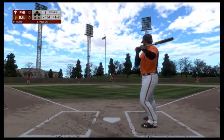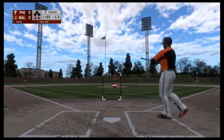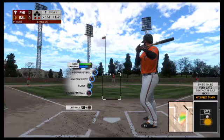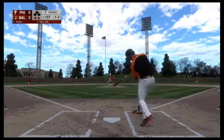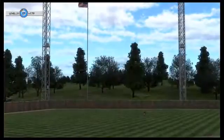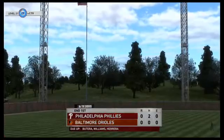The 1-2. Lifted the other way down the left field line. And that will end up a foul ball. 2 out, nobody on. Swing and a liner, but pulled in at the hot corner, and that ends the inning. We'll move on to inning number 2 here at Forbes Field with no score.